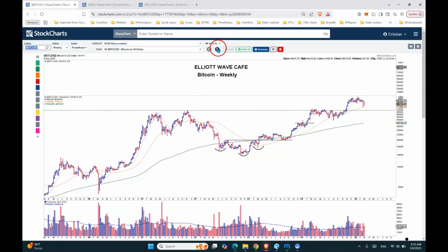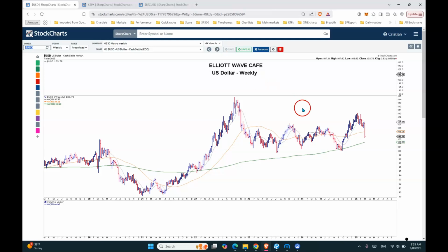Let's jump over now and take a quick look at the dollar. The dollar has been having one of the worst weeks since the week of November 7, 2022, when we had a 4.14% decline. This week we declined 3.56%, coming into the 200-week moving average. This should be somewhat positive for risk assets, right? You don't want a strong dollar. So I guess this is in the plus column for some bullishness in the market.